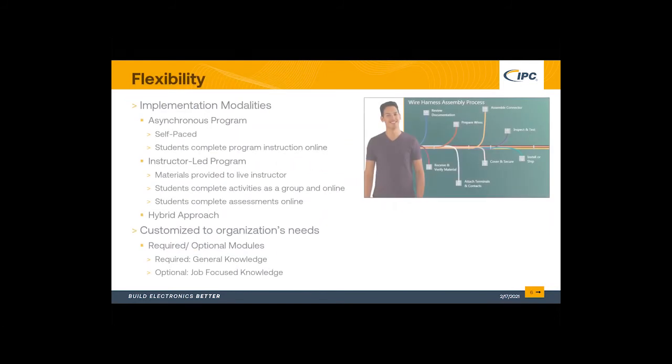I'll talk a little bit more about the beta in a moment. But one of the things that we kept hearing from organizations as we were building both the assembly operator program and now the wire harness program was that they wanted flexibility in implementation. Not every organization was going to be able to utilize the program in the same way. So these programs are delivered in two different modalities.